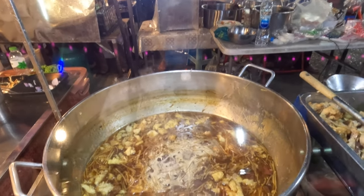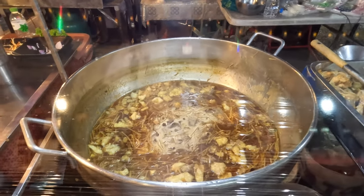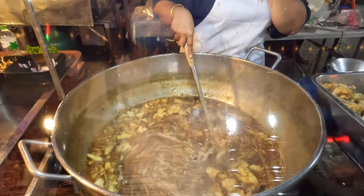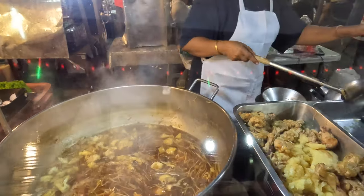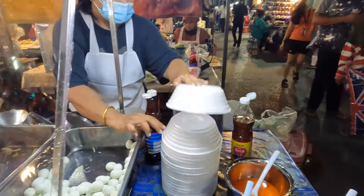This looks very, very interesting, but I don't know what it is. So I'm very curious to find out what it is. What is this? Fish meal. Fish? Fish meal. Fish stew. Oh. Fish meal. Yeah. Okay. Oh, yes, I'll get one bowl, please. One? Yeah, I'll get one bowl. Yes. Okay. One.